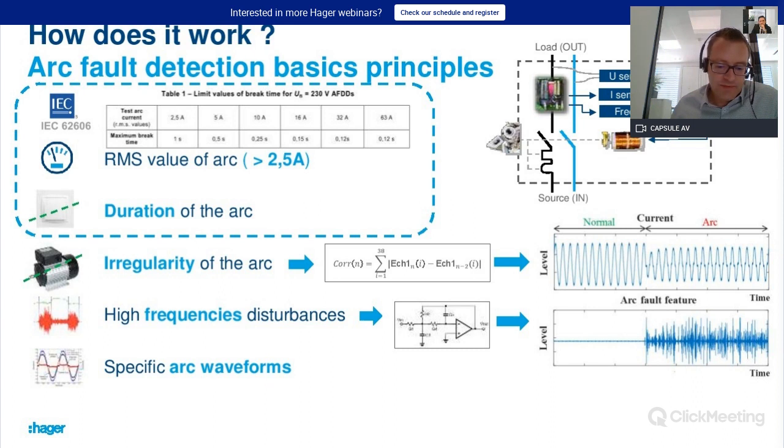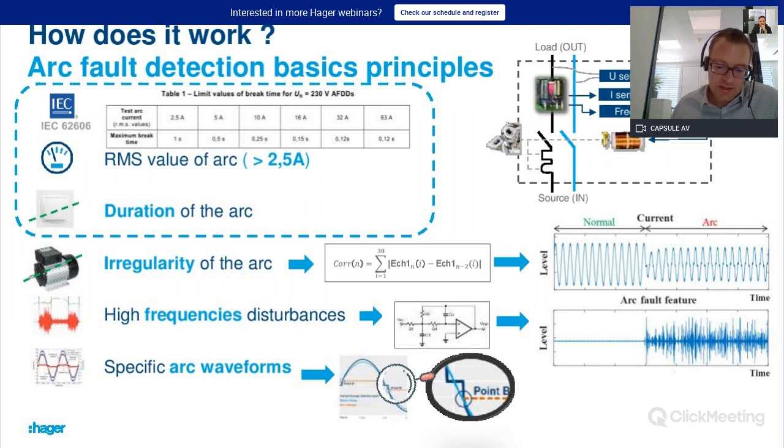And then, finally, specific arc waveforms are also monitored, like the current extension around the voltage zero crossing. It is also a very good indicator of the presence of an arc fault. So these five characteristics, when they are all true together at the same time, are the minimal requirements for arc fault detection. The actual embedded algorithm is a little bit more complex, but this gives, let's say, a very good idea of how it works. This is the most important point.